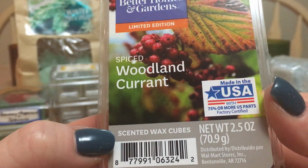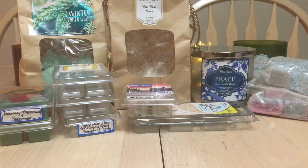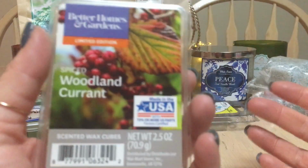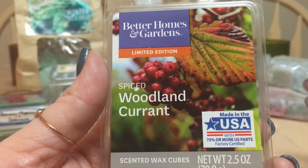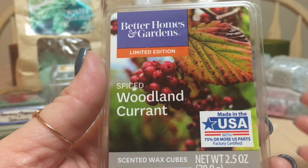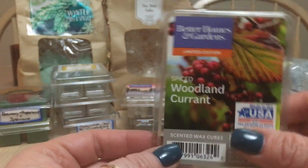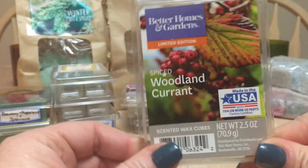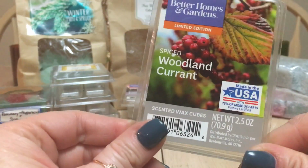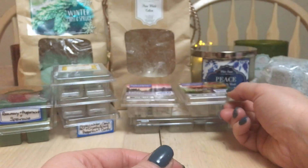Spiced Woodland Currant. This was really, really nice, and I was so happy when I got this over a year ago now from my friends, because it was tart. It was currant. If you like Lush's Comforter or anything like that, that's got a black currant in it. And this is just really nice. It's just a manly currant smell. So if you're a gentleman or a woman who enjoys some manly scents, I would say definitely, if you see this, I don't know if you'll still have it in your American stores, but I would definitely jump on that for sure.